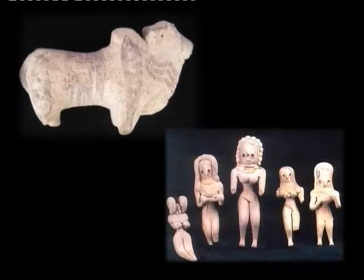Other terracotta items at Kotla Dahar would include the bull figurines and the mother goddess figurines. Bull figurines also come from Rehman Dheri. Now, apart from that, from Kotla Dahar, we have a very interesting evidence in the form of a wheeled toy cart.